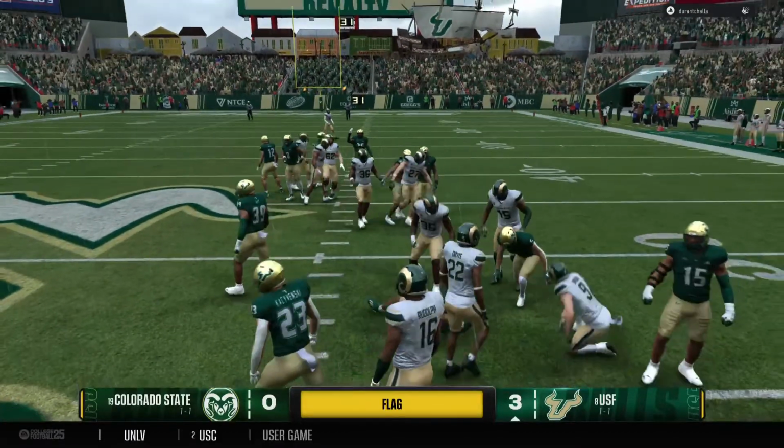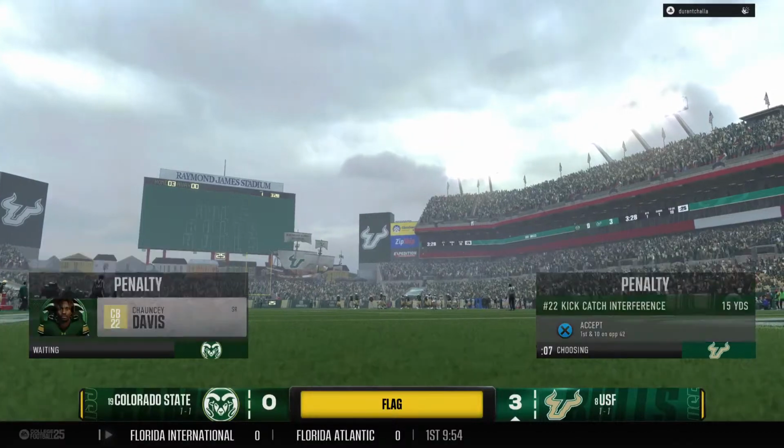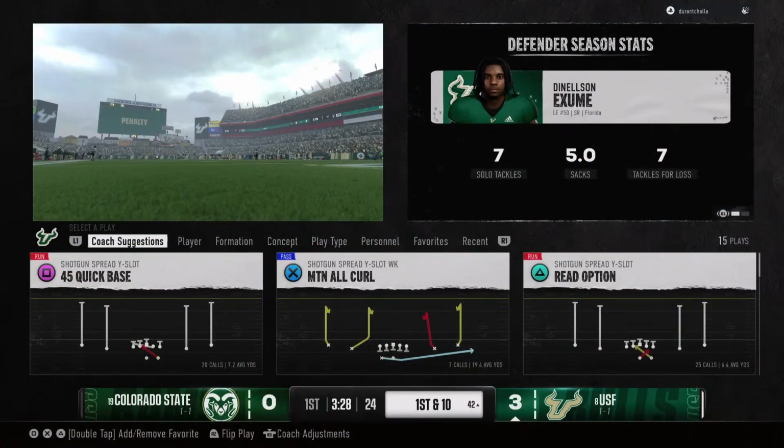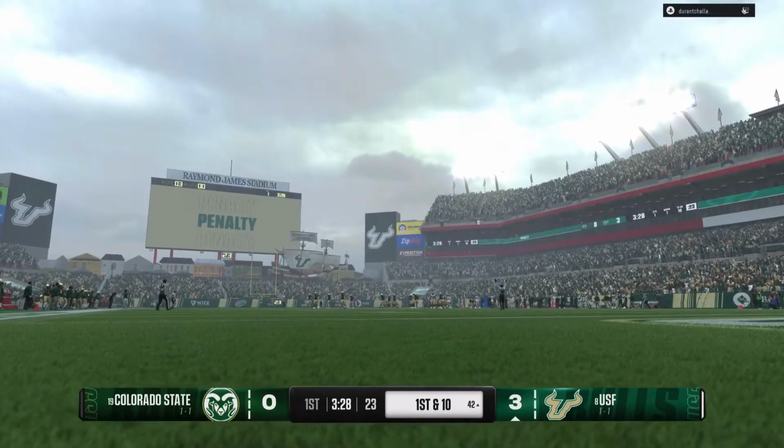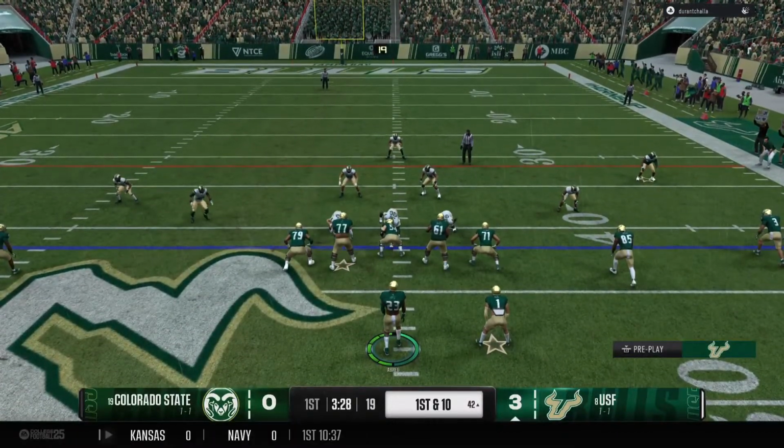The returner is brought down. There is a flag on the field, so we'll check out this call. And the head coach will decide to accept the penalty and take the yardage. First down play call. How aggressive will it be?